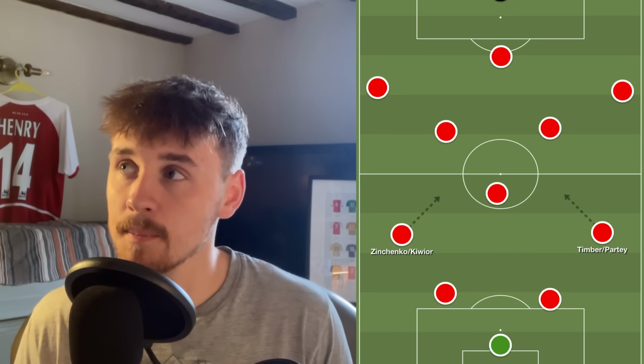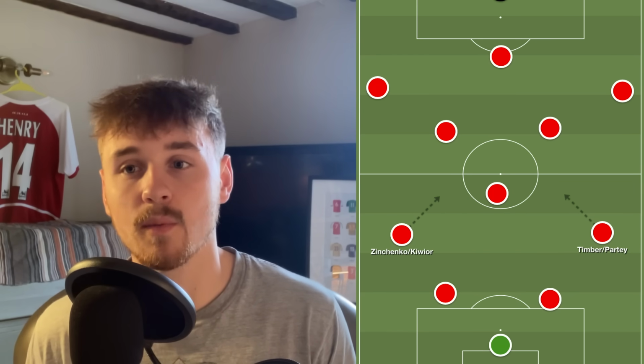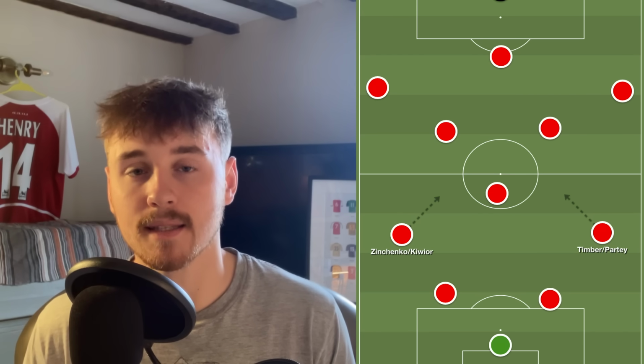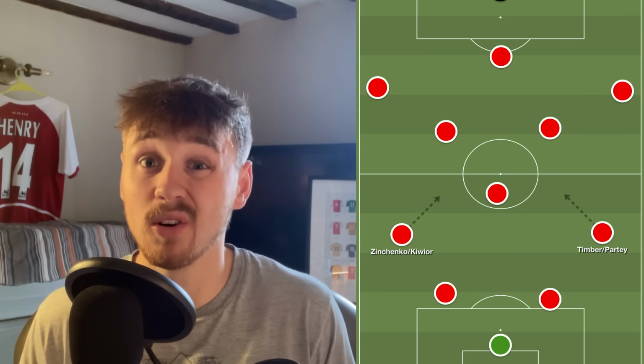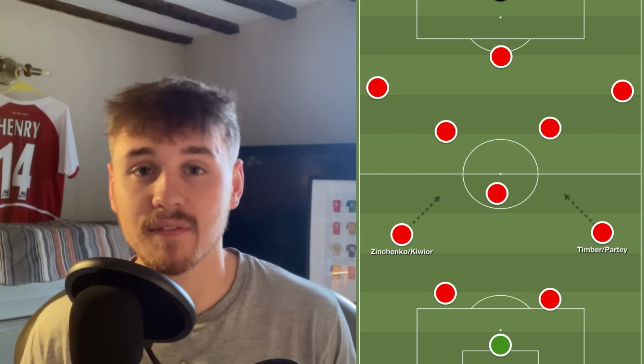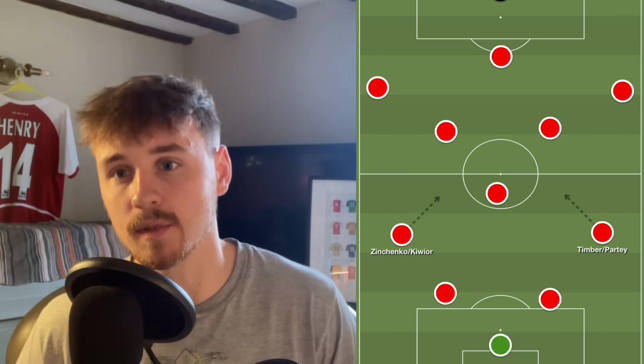And this is where Jurrien Timber comes into things. If you've seen my video already on the Dutchman, which predicts his sort of right-back inversion into midfield, hopefully you're just as excited as I am. Subsequently, I'd say Arteta can now potentially line up with a combination of one of Zinchenko or Kiwior and one of Timber or Partey, and probably all 4 at the same time if he wants, allowing us to flip inverting from left to right mid-game instead of solely game by game or substitution by substitution.